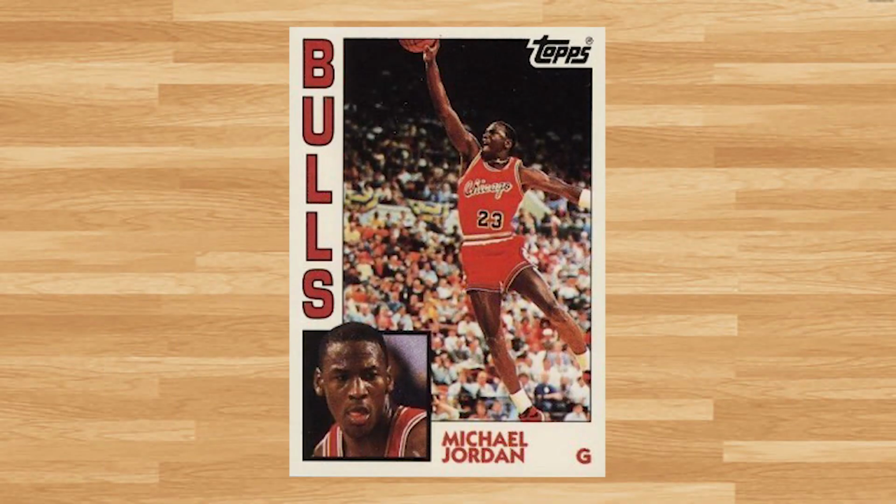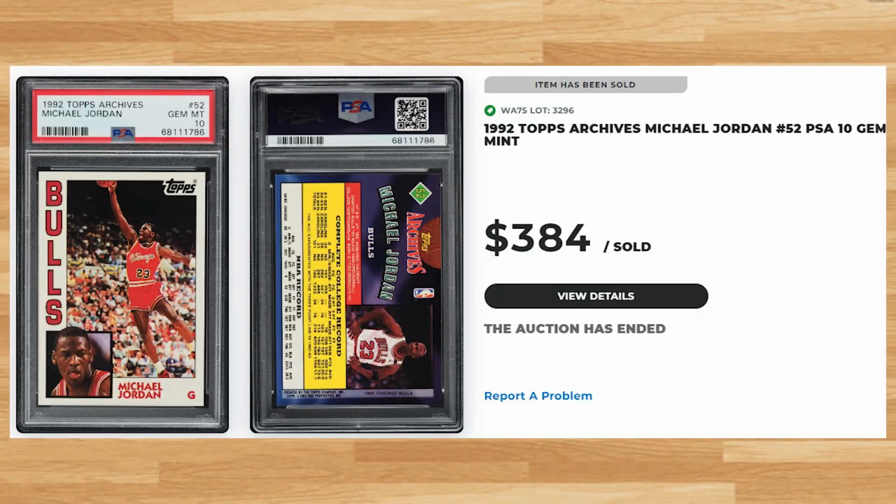Up next at number 4 is this 1992 Topps Archives Michael Jordan, card number 52. This was a PSA 10, and it sold for $384. This price is within $20 of what a PSA 10 of this card has been going for in 2023.